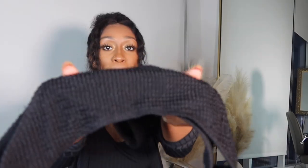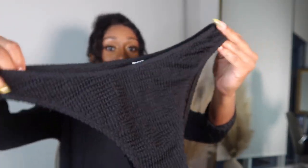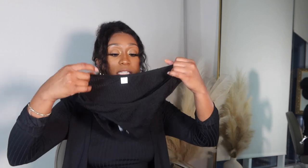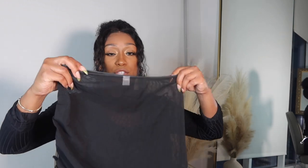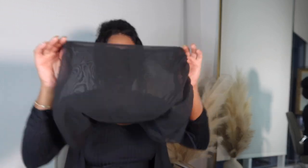I absolutely love it. This is the material. Just look at that. It's thick and it's very stretchy. The quality I think is absolutely amazing, especially for the price. This bathing suit can easily run about $50 for the bottom, $50 for the top, or even more because of the skirt. The skirt can easily run about $25. So yeah, like a $125 bathing suit. And obviously you guys know that I love the mesh cover-up situation. This is so cute, absolutely love this.